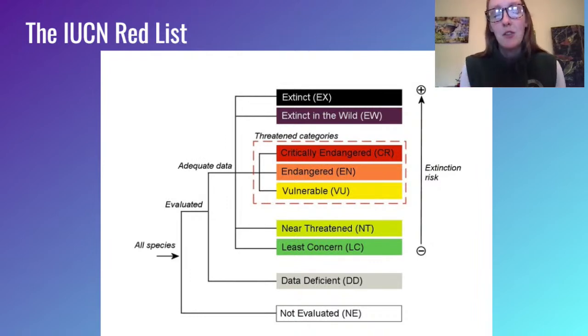Now, a species is considered vulnerable when it faces a high risk of extinction in the wild. So an African elephant is an example of a vulnerable species. Now, finally, we're here at endangered. So a species is endangered, like I said, when they face a very high risk of extinction in the wild. So an example would be a tiger.